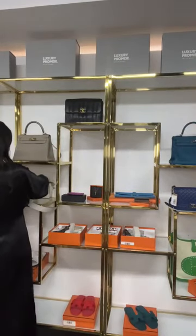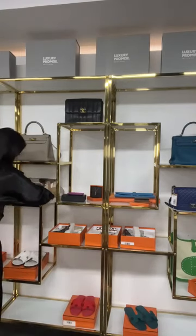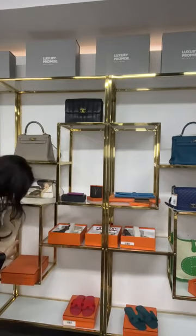Now, if you wanted to gift your partner, or your brother, or your father, and he happens to be a size 44.